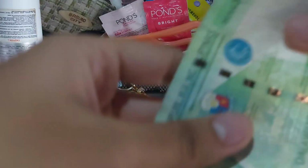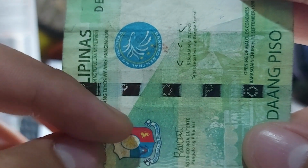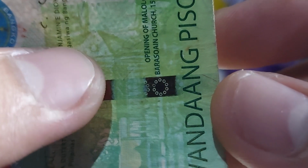And yes, if you notice, on this one it has a brown line, like a security line or something. Security thread? I don't know what it's called. It also has the words BSP, and then I don't know what the other one is. I can't really tell. I think it says the words BSP and then the denomination, which is 200. Just look at that, there's a tiny 2 in here. Those are tiny zeros, and you can see here there's a tiny 2. Look at that. Yep, a tiny 2.